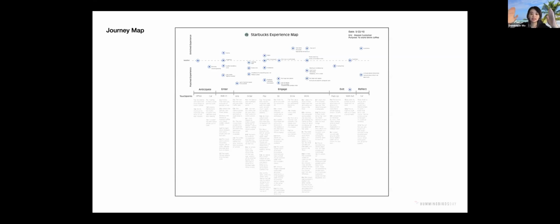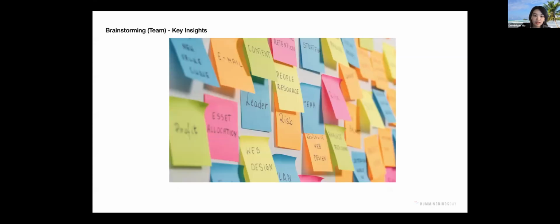So once you map everything out, you start seeing the opportunity of how you can make it better. If you really want to see how a journey map works, you can just type Starbucks journey map or experience map and download it. I think that is probably the best journey map I see right now. So you can take a look and maybe apply it to your business.